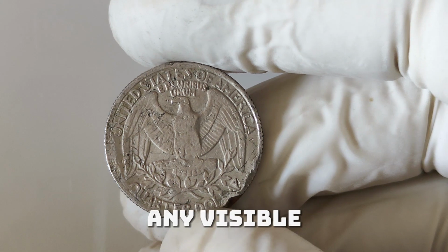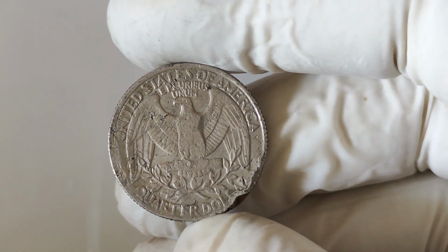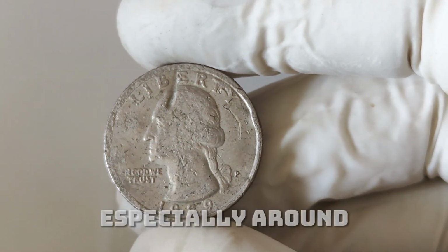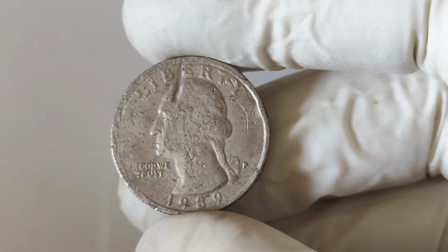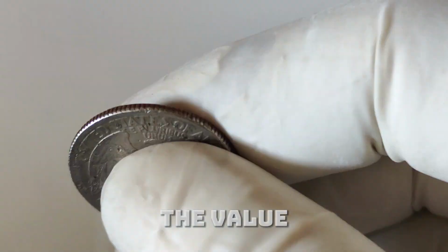Check for any visible errors, like off-center strikes or double images on the coin. Examine the coin's surface carefully for any doubling of the design, especially around the letters and numbers. Look at the condition of the coin. The better the condition, the higher the value.